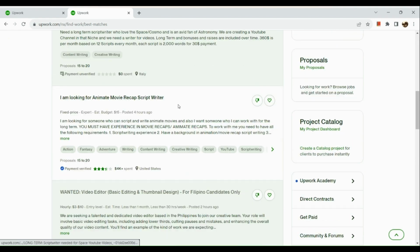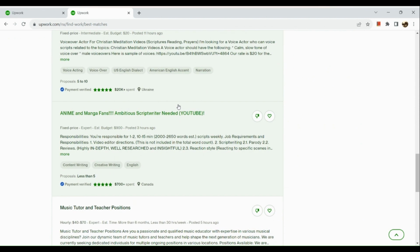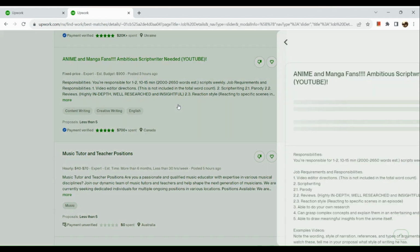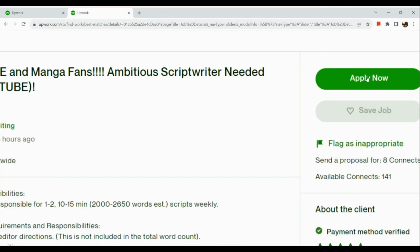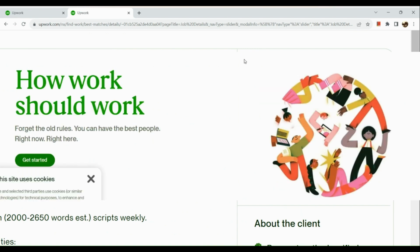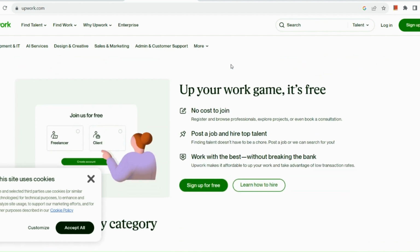So don't settle for one job alone. Try to explore more options because there are actually a lot of projects, a lot of jobs that you can land in Upwork. So you just need to find and apply for the right job. And also create and follow those easy steps in order for you to land the perfect job for you guys. And soon you will get invitations afterwards.